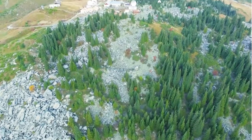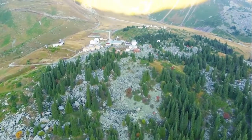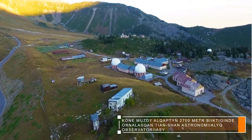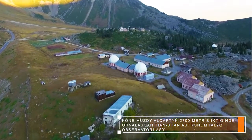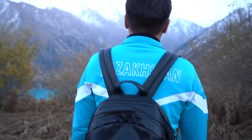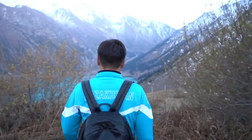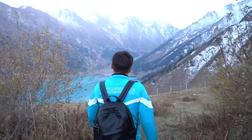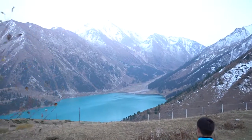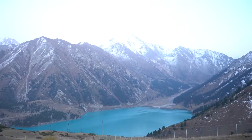Having climbed 2 kilometers above the light blue mirror of the lake, we see a dome of the Tianshan Astronomical Observatory, located in an ancient glacial valley at an altitude of 2,700 meters. Here, at the base of the Big Almaty Peak, you can admire the panorama of mountains and Big Almaty Lake encircled by Trans-Ili Alatau peaks, covered with Tianshan spruce, aspen, and juniper trees.